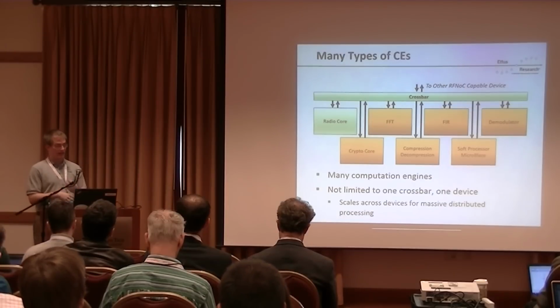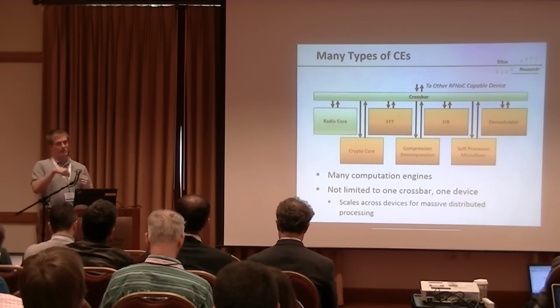The next part is that it means you can keep scaling, not only within the device, but then, of course, the scalability part comes into play where if I can talk to another crossbar, I can talk to a host computer. There's no reason why I couldn't also talk to another device.